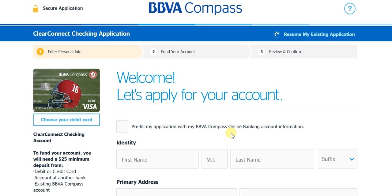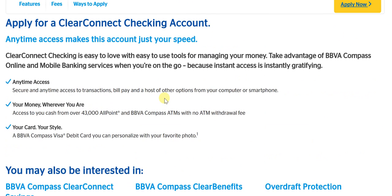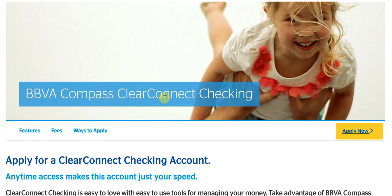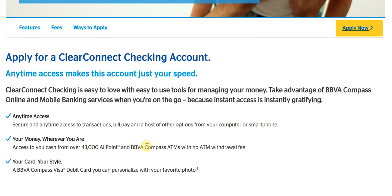So overall, what we would say is that things are fairly simplistic. This whole form will probably not take you more than 5 to 10 minutes of your time maximum, even if you type slowly. So with that said, we'll come back to where we started, where we introduced you to the BBVA Compass ClearConnect Checking. Our assessment is that when it comes to online accounts where the online and mobile access takes center stage, then this is an account which you should not ignore.